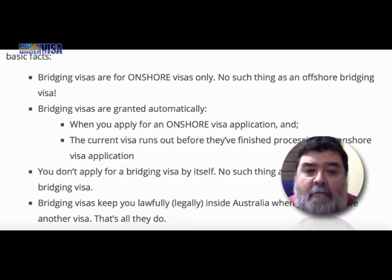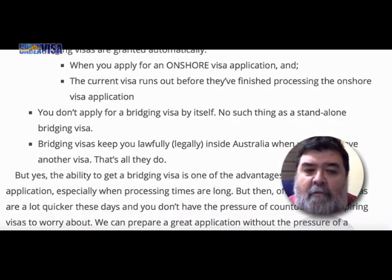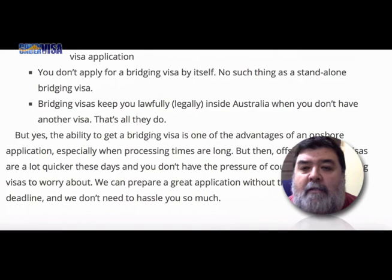Bridging visas are granted automatically. Two things happen. When you apply onshore for an onshore visa application, and after that the current visa runs out before they finish processing the onshore visa application. Now, you don't apply for a bridging visa by itself. There is no such thing as a standalone bridging visa. And bridging visas keep you lawfully, meaning legally, inside Australia when you don't have another visa, and that is all they do.